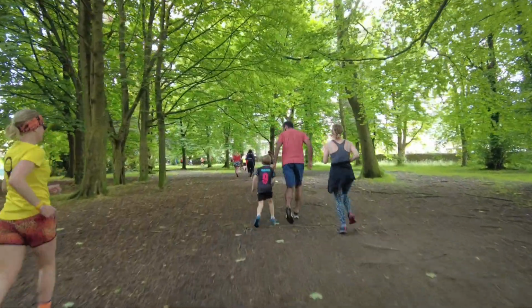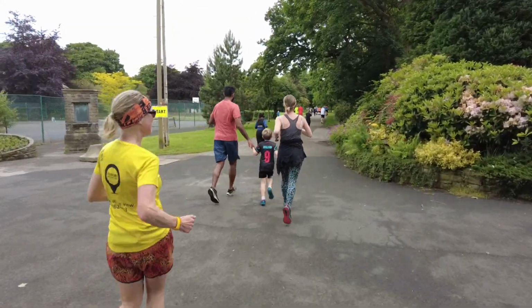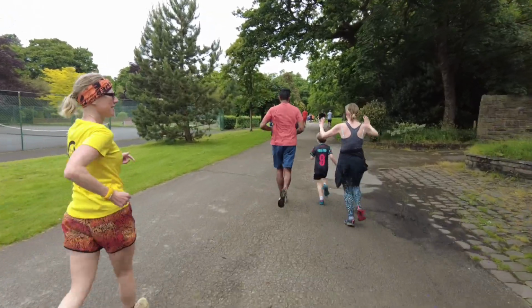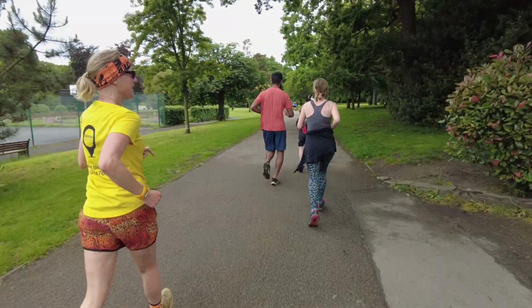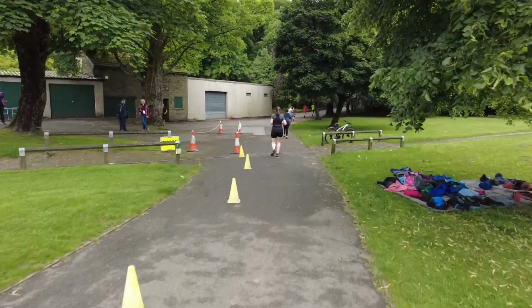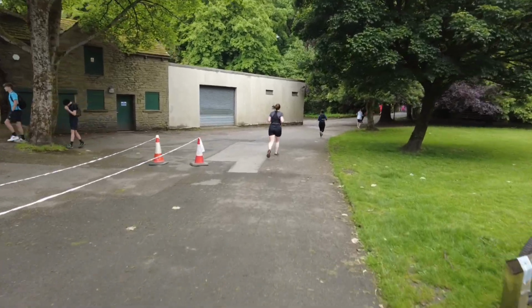As we come up to the top, we must rejoin the tarmac and finish lap 1. Thank you, Marshall. Running past the start. So when we get to the finish along here, then we'll just have 2 laps to go. The finish funnel is set up here now, so keep left all the way round, apart from here, where you keep right for people finishing.